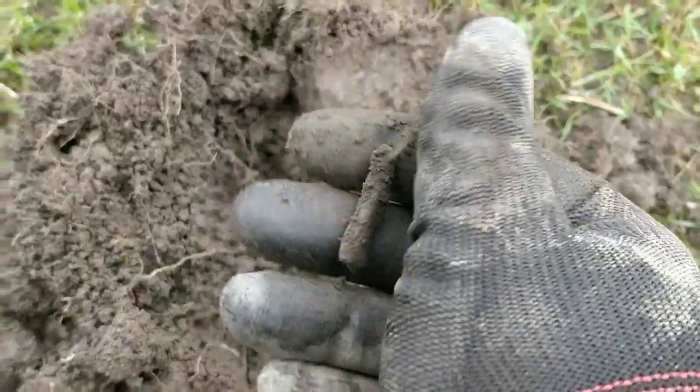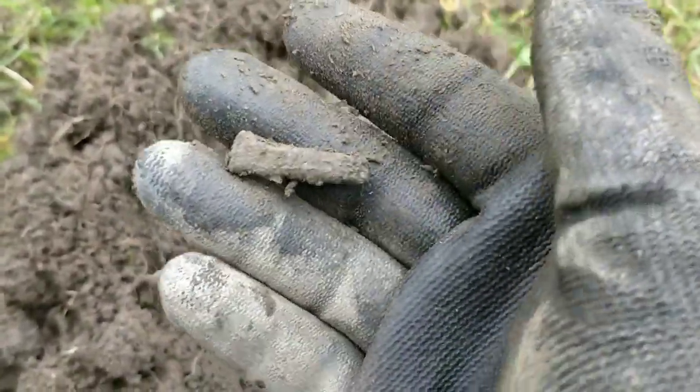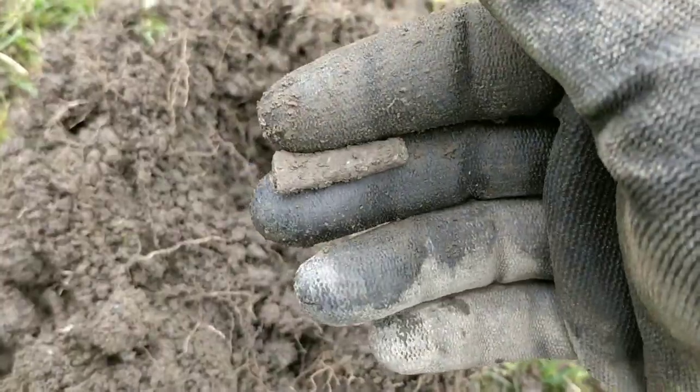And another piece of metal. Not sure if I've got anything to do with the spoon. Could that be the middle section of the spoon? I think it might be actually. So two parts of a spoon.